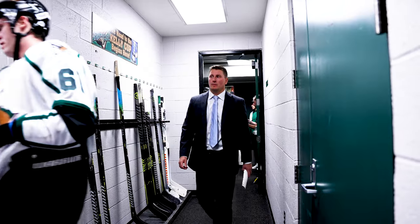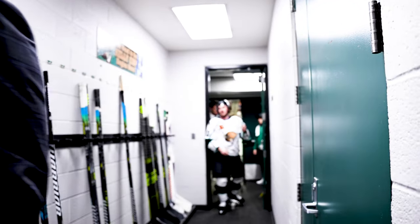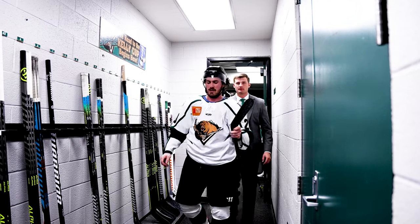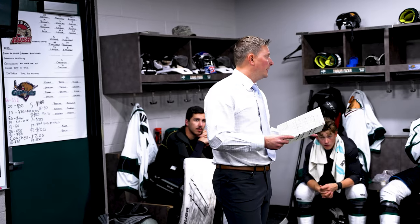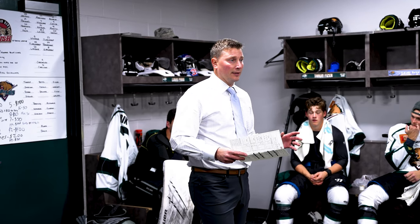Opening night did not go as planned. The Grizzlies lose the game 5-3 to Rapid City, who finished just behind Utah last season. The Grizzlies fell behind 3-0, then mounted an incredible comeback to tie it at 3. Rapid City would add a fourth goal, then an empty netter to seal the win. The Utah Grizzlies are 0-1.